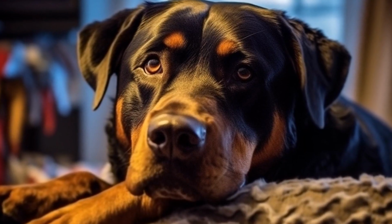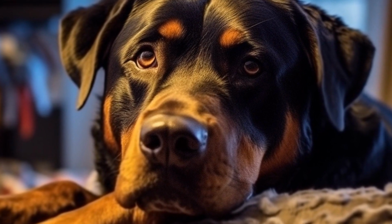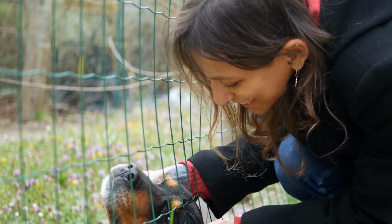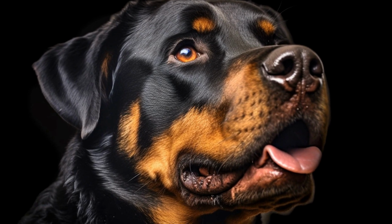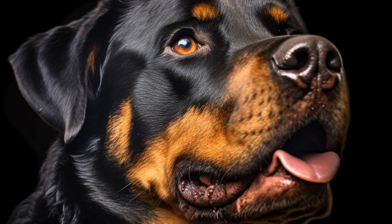Clicker training can also be used to address behavior problems in Rottweilers. Whether it's excessive barking, jumping, or pulling on the leash, clicker training can help redirect and replace unwanted behaviors with desirable ones. By positively reinforcing alternative behaviors, it helps the dog understand what is expected of them and what behaviors are more rewarding.